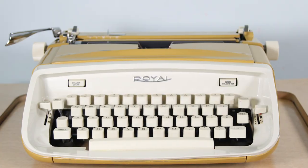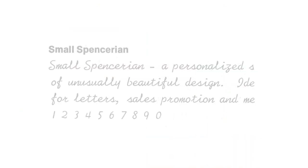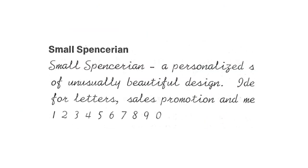Now what's cool about this typewriter, besides its beautiful color, which is called antique gold, is that it has a script, a vertical script typeface. Now Royal marketed this typeface as Spencerian font, and it was only used on Royal portables and Brother machines. It was actually adopted from an Olympia script typeface, but again, it was only used on Royals and Brothers.